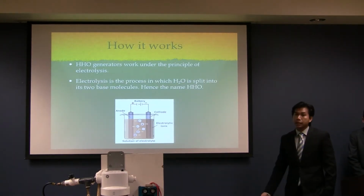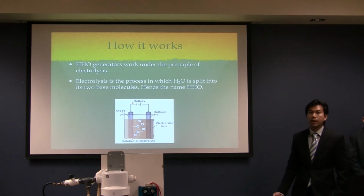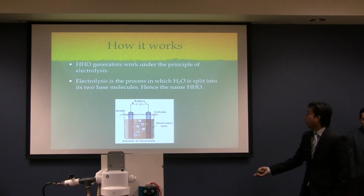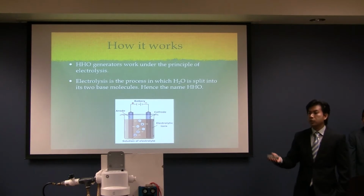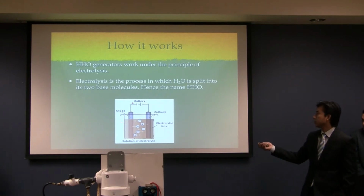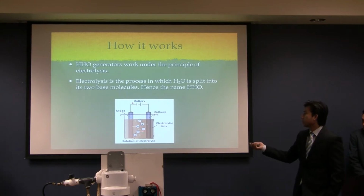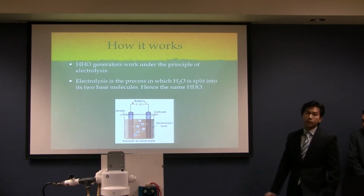How does our hydrogen generator work? It works off of an electrolysis process. How does the electrolysis process work? It's basically a process that breaks down the water molecule into its base molecules, which are 2 hydrogen and 1 oxygen. This is the process it goes through: a positive anode and a negative cathode. While the electric current runs through the water, we get hydrogen and oxygen.